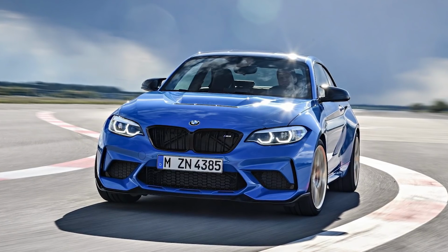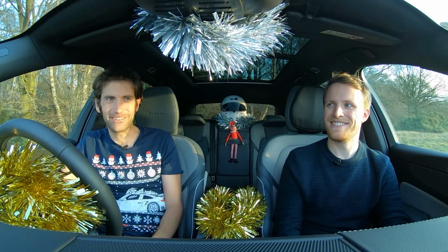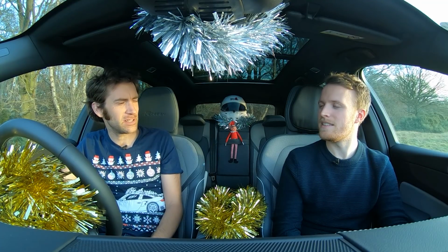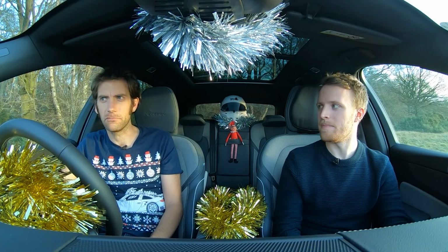It looks really cool as well, I think. Those photos, I love the blue paint and gold wheels. It's very good. So yes, that's what I'm looking forward to. But hopefully all sorts of other stuff I want to drive. We still didn't get to drive a Rolls-Royce this year. Yeah, I really want to drive one. Yeah, definitely.